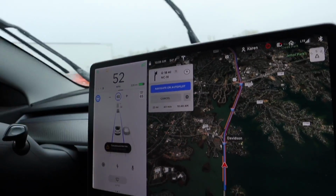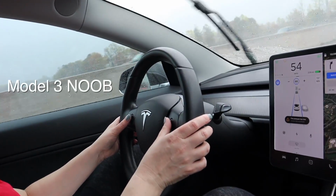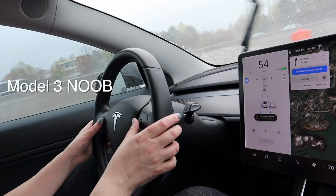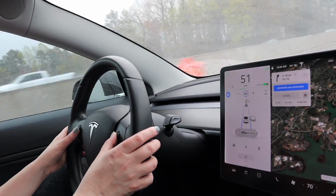What are you doing? How do you... Right here, scroll this. She's not used to this car at all. What's this do? That adjusts the speed. Oh, follow distances back and forth. It's set to 2 right now.